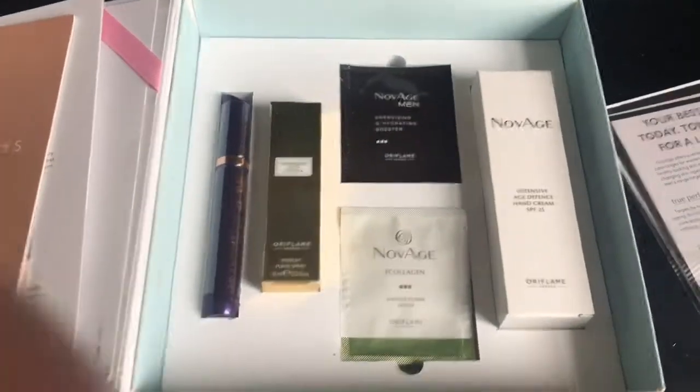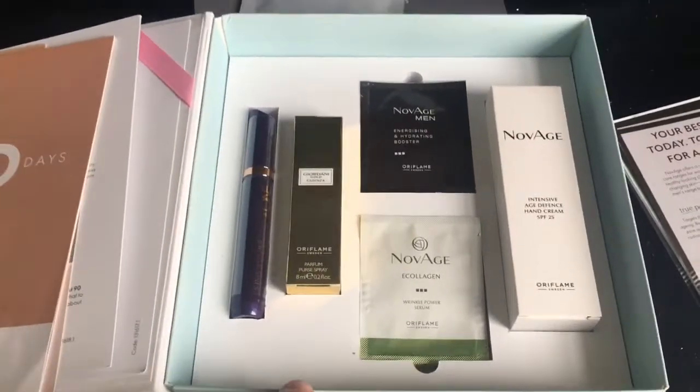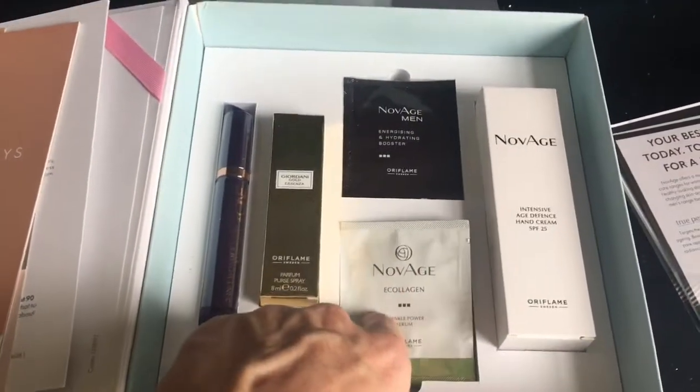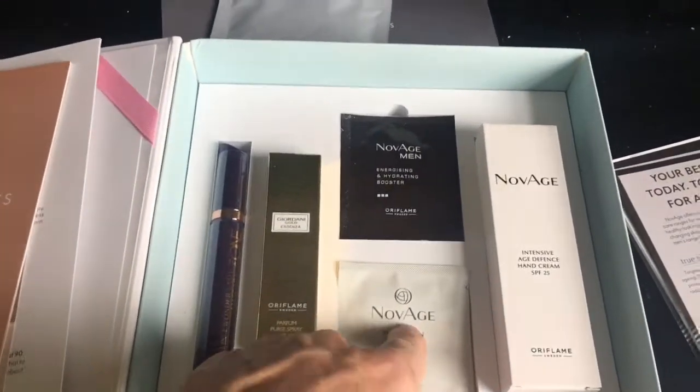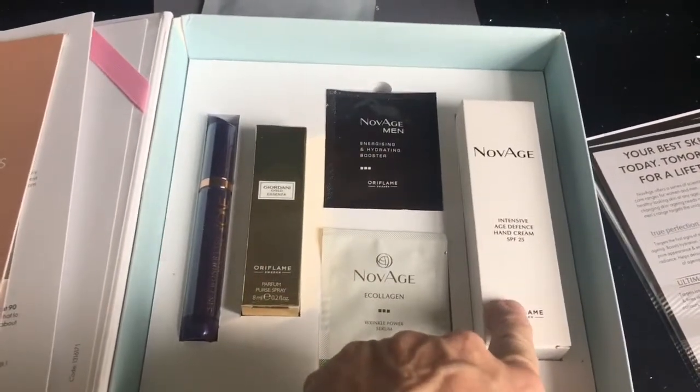So what do you get in the kit? Well, you get 10 of each of the skincare samples. Skincare was a DSA award winning product last year. So the product's amazing. So you can let 10 people sample that, 10 people sample that one. You've got the skincare there to let people try.